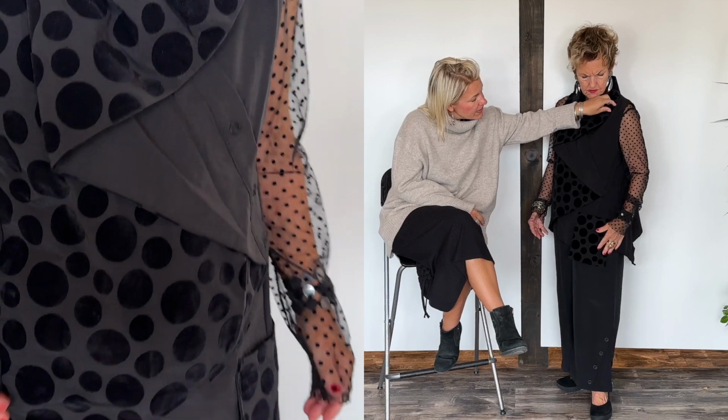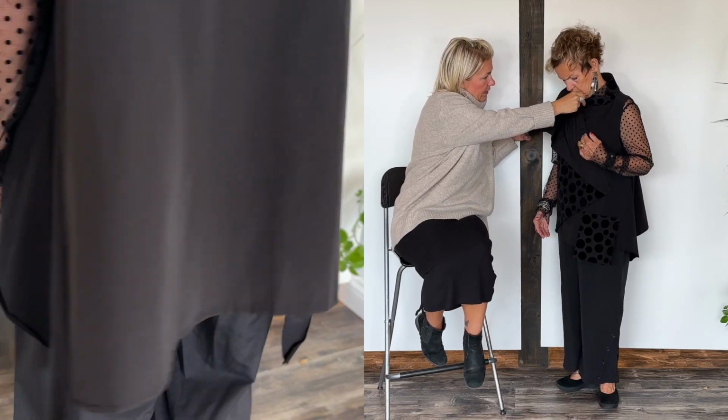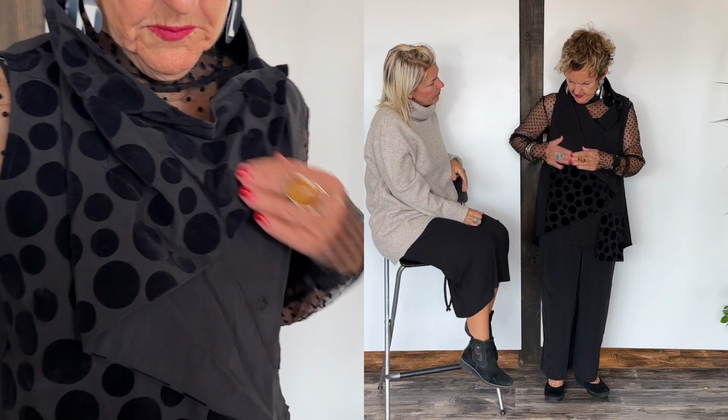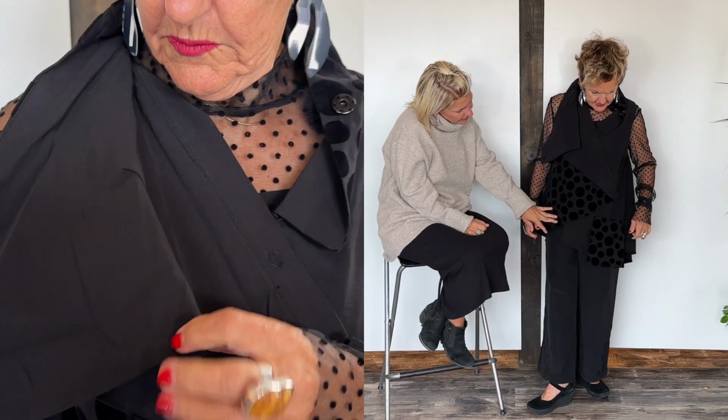So you can pull this down too. Did you know this? No. Oh! And then you can have this open. You just have to press that. Oh, yeah. Nice. And then you have this. Oh, gorgeous. I love it. Look at all the lines.